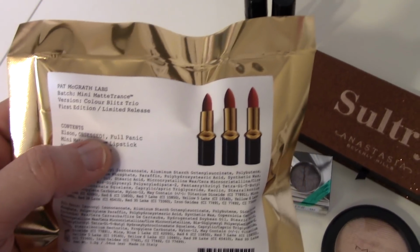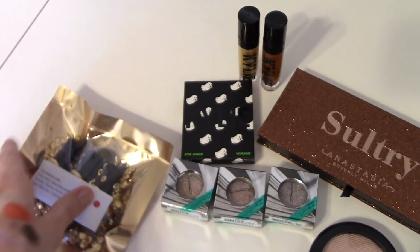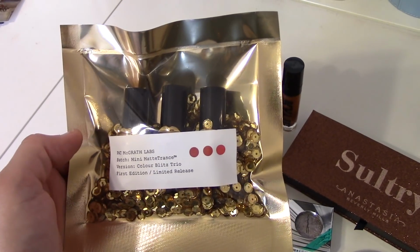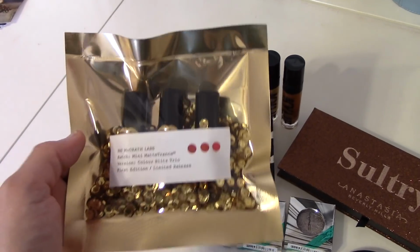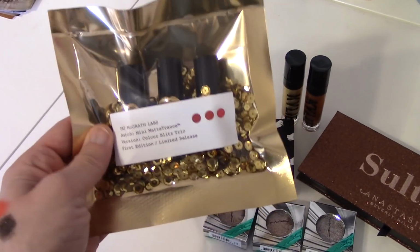So it's like a red, a hot pink, and like a deeper red. And these are just the best way to go. They're $25 for a set of 3, and you can't really get a better deal than that. They'll last a little while, and the formula is sensational.